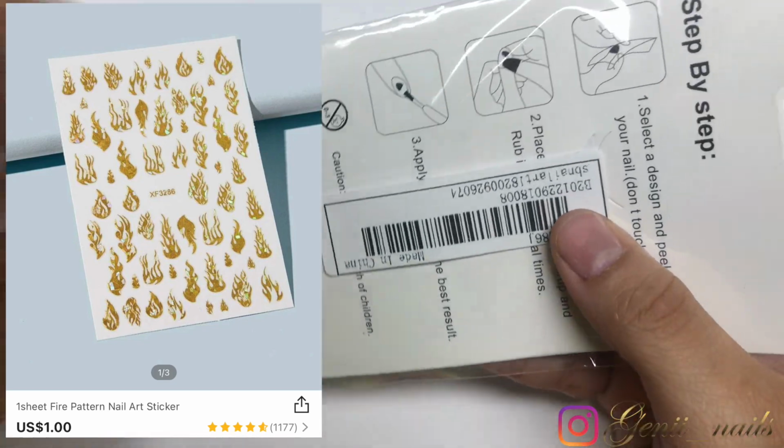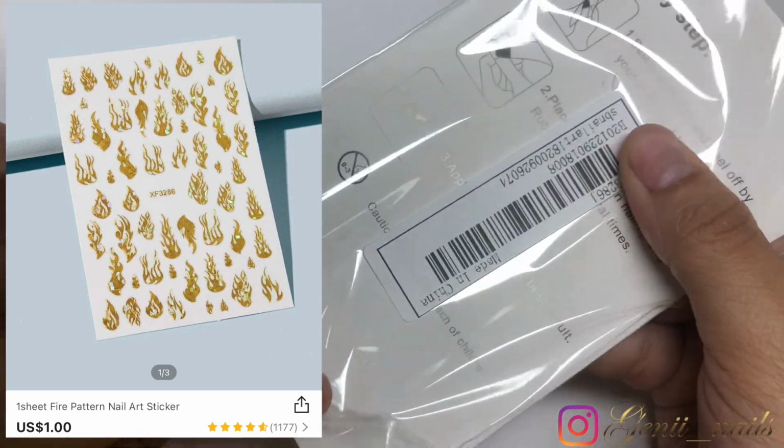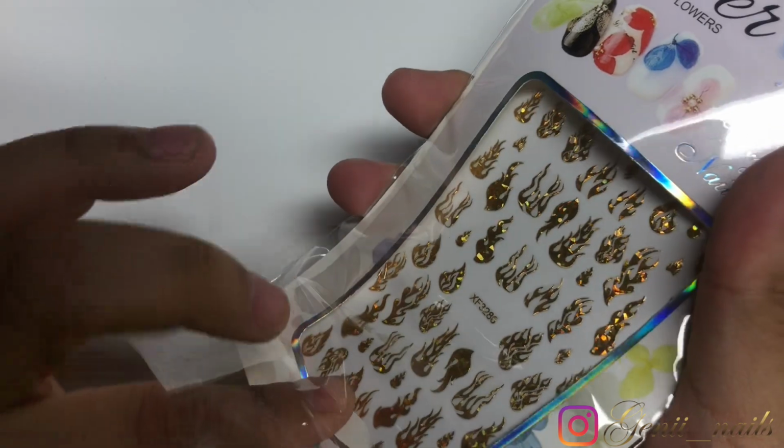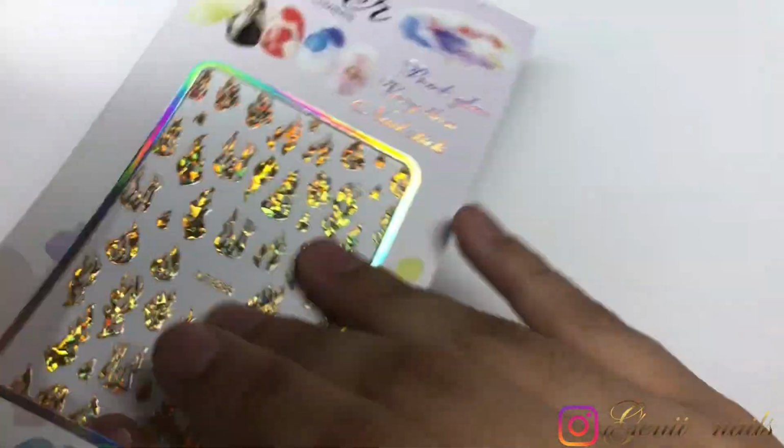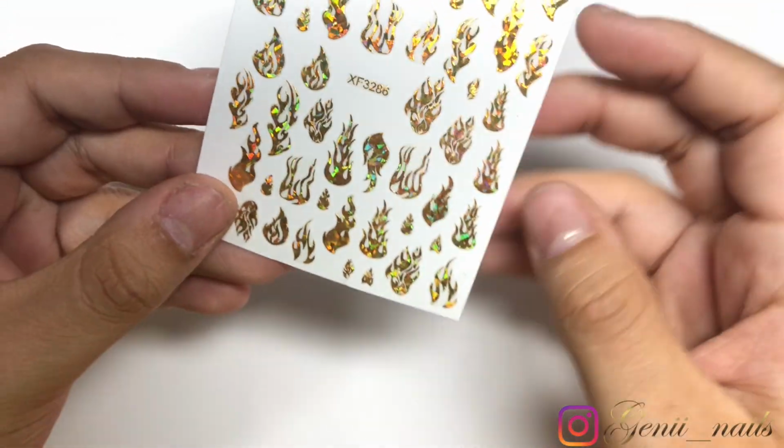So now I will be showing you some fire pattern nail art stickers, and these are really cute as well. I didn't have anything like this. I do have some flame ones, but this particular style I didn't have. I thought they were really nice.